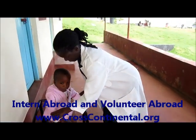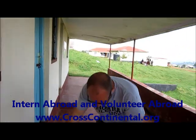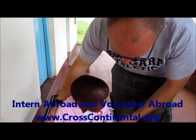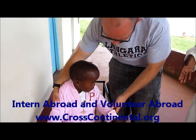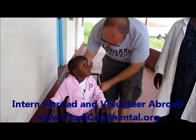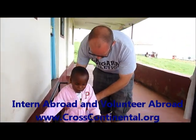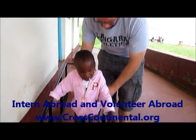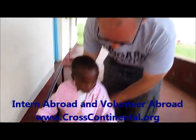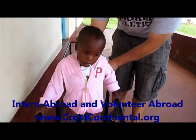Just help her to walk. Oh, sure. All right. It doesn't look like she needs any help. Just to stabilize, just to be close in case she loses balance. Good. Very good.